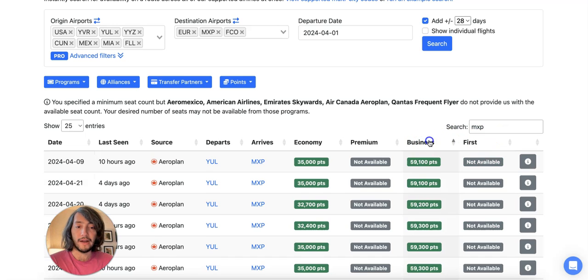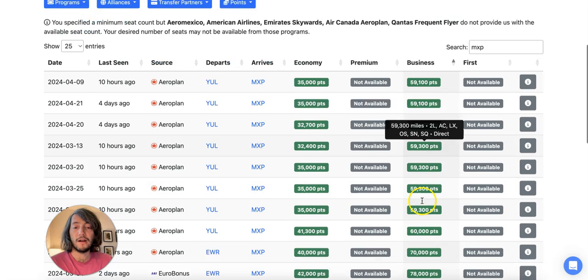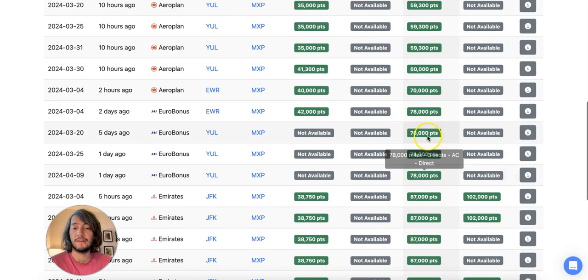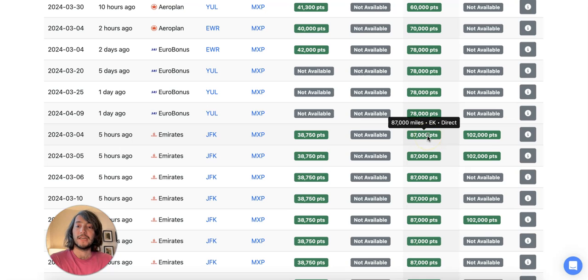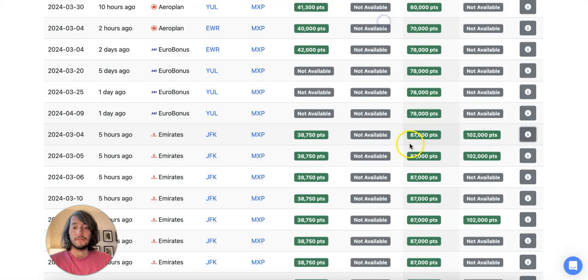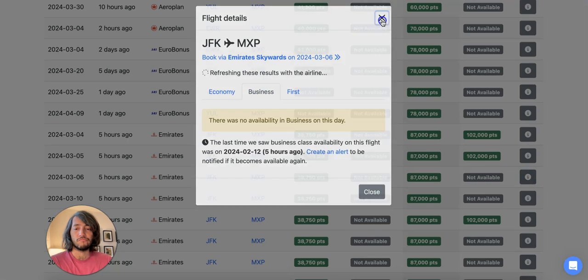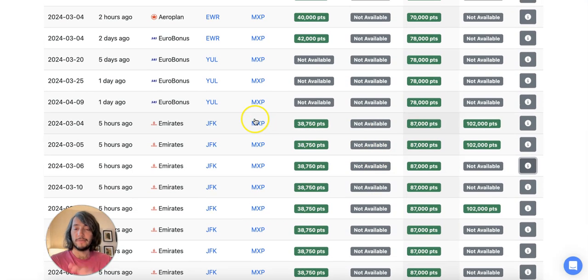So we can sort it by cheapest here and see that we have a bunch of Montreal to Milan, New York to Milan. I'll take a moment to talk about this because this is one of my favorite routes. This is the New York to Milan, but operated by Emirates. You click the I, you can see here, oh, it's refreshing. Let me see. Let's pick one that maybe is there already. We'll let it refresh, but let me talk about this for a second.